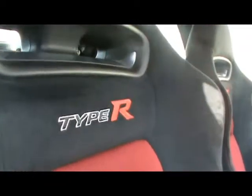Okay, so let's take a look inside then. So we've got half black suede and red cloth interior. There's no rips, tears or stains to any of the seats. Got ISOFIX child seat supports in the back here as well.